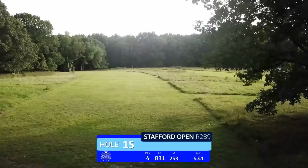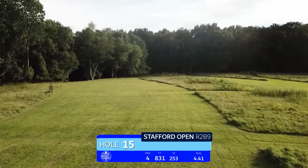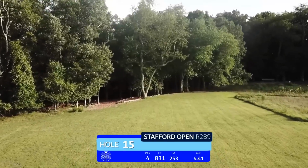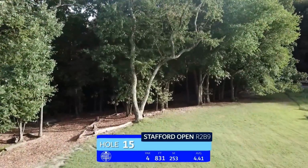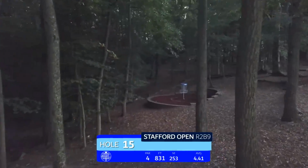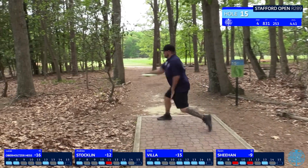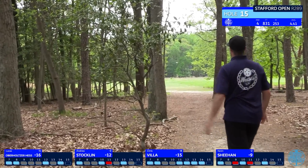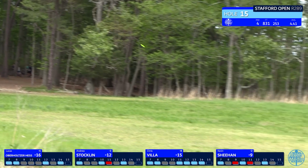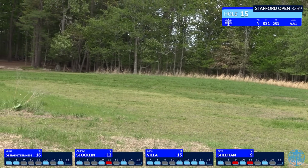Heading over into hole 15, we're going back out into the open just for a little bit. Par 4, 831 feet. This does not have OB on the fairway. However, getting up into this green is where this hole gets tricky. So we have a lot of guardian trees, and we have the basket tucked up into this little formation. Yeah, it's a funky little green. Hard to navigate, but makes the hole interesting for sure.